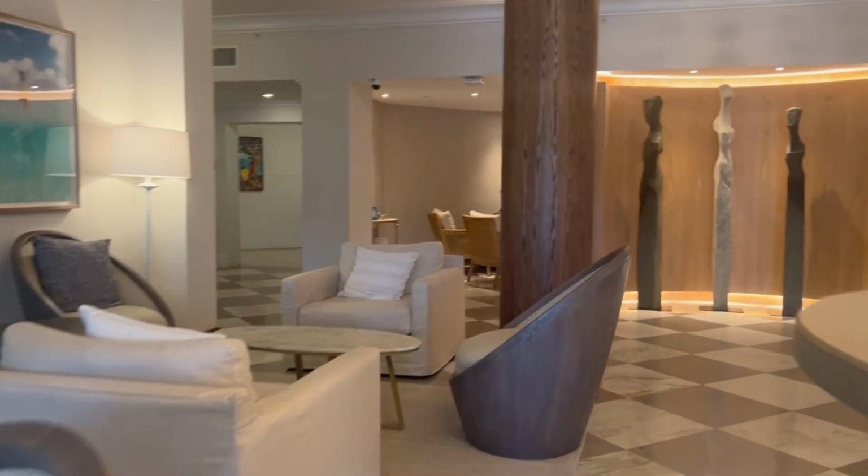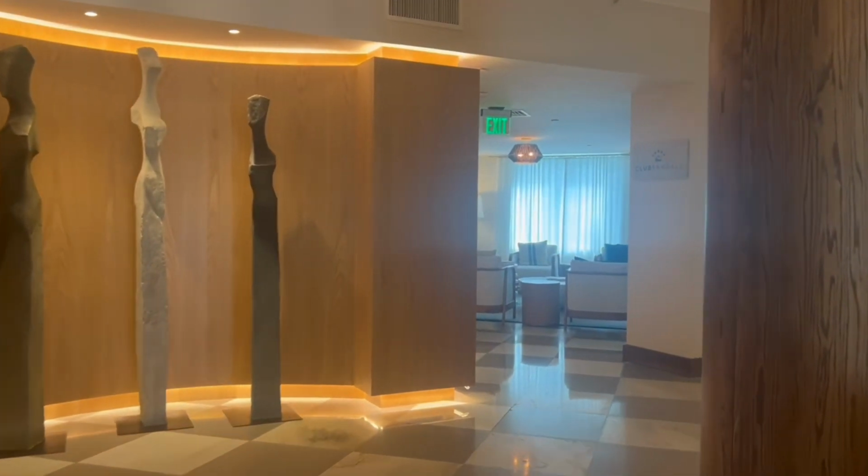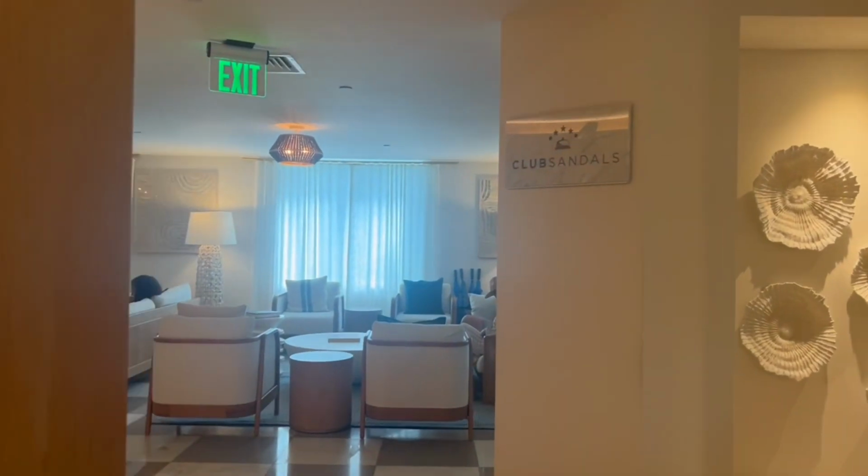This area we've entered is just the normal gathering lobby. This is open to anybody. And then back here is where the Club Sandals check-in and lounge is located.